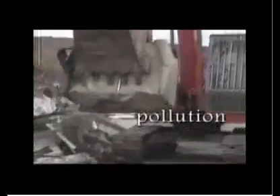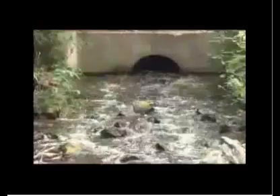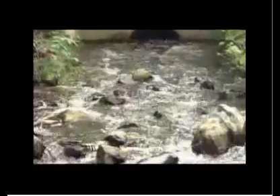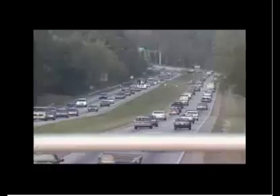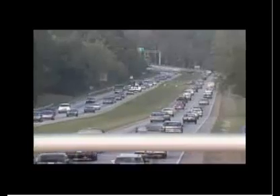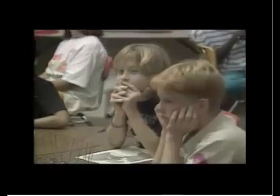Another way to help save our natural resources is to stop pollution. Pollution is harmful substances that people add to our land, air, and water. Many rivers and lakes have become polluted, killing fish and making the water undrinkable. Smoke from factories and gas fumes from cars pollute the air we breathe. Laws have been passed to prevent pollution, but we must all do our part to help conserve the Earth's natural resources.